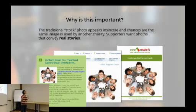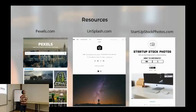But again, depending on the size of your nonprofit, you might not have time to create your own internal stock portfolio. So the next thing is to opt for stock images that actually give that feeling of a real story. So these are some free resources. There are a lot more. These are the ones that we internally use as well.